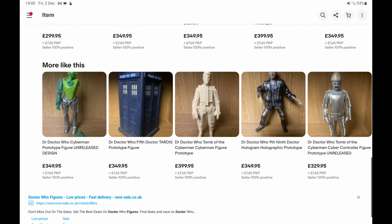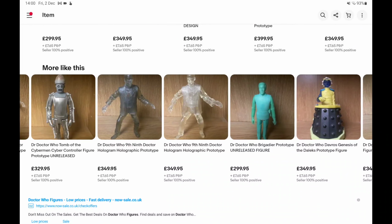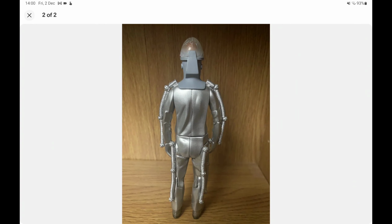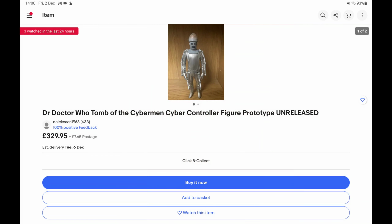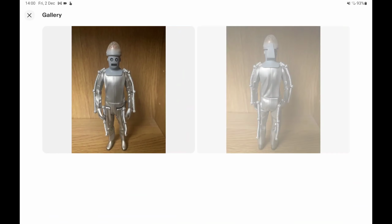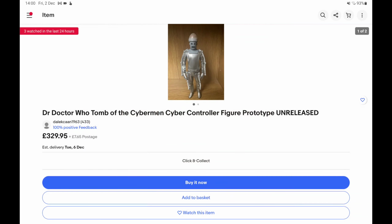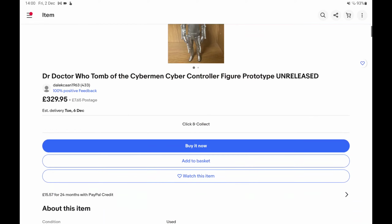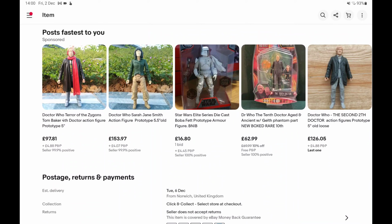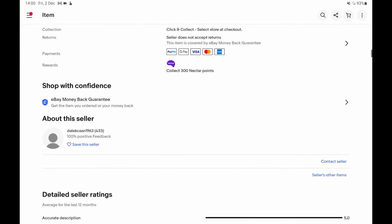I don't know. But there are 2 things about this that do make it interesting. Why is it prototype unreleased? I mean, that figure has been released, so it's not an the brain looks a little bit different. But what was I going to say? Ah, yes. So the thing with these is that obviously we don't know if it's going to be legit or not. We don't know. I mean, you can see some other prototypes from other figures.